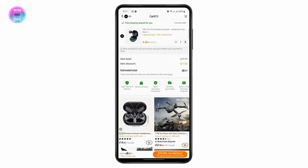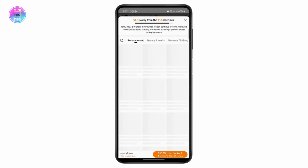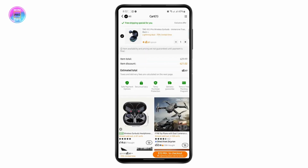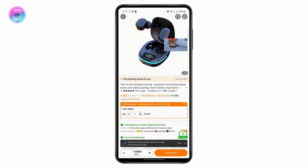So if I try to go to any of these products, and if I go to my cart, and from here if I want to check out, as you can see there is no option to remove the minimum purchase limit here.